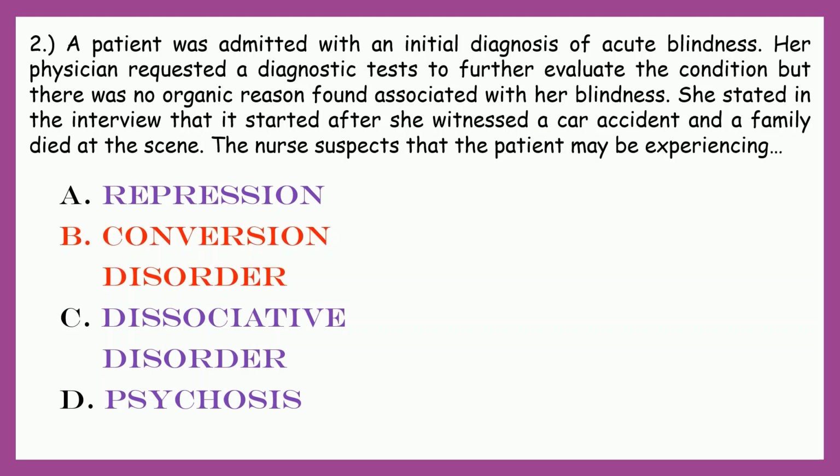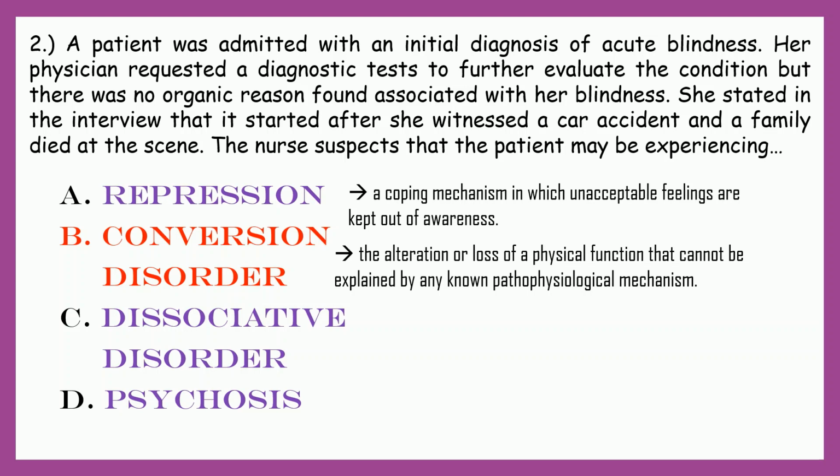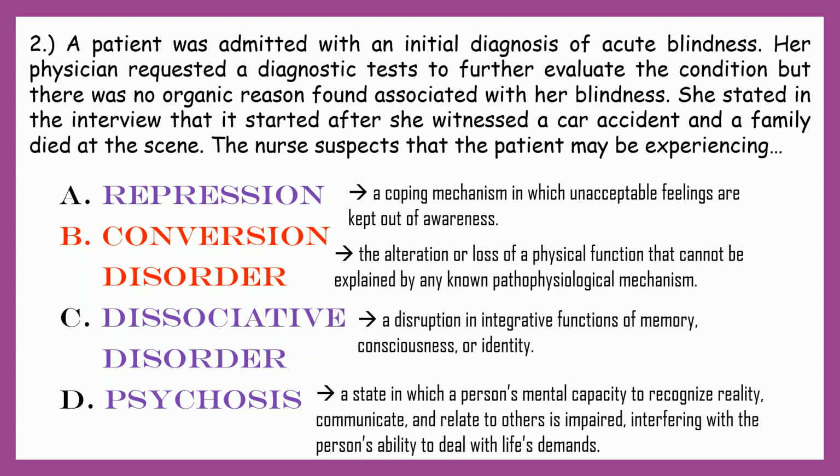The correct answer is letter B. A conversion disorder is the alteration or loss of a physical function that cannot be explained by any known pathophysiological mechanism. Repression is a coping mechanism in which unacceptable feelings are kept out of awareness. Dissociative disorder is a disruption in integrative functions of memory, consciousness, or identity. While psychosis is a state in which a person's mental capacity to recognize reality, communicate, and relate to others is impaired, interfering with the person's ability to deal with life's demands.